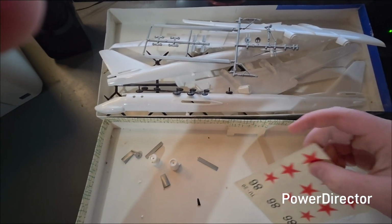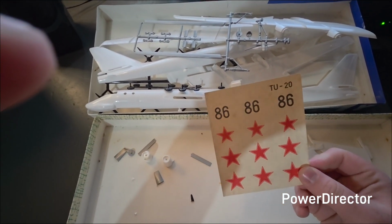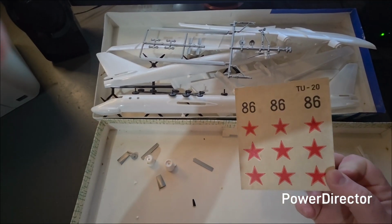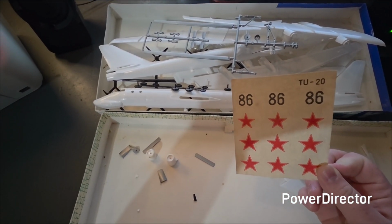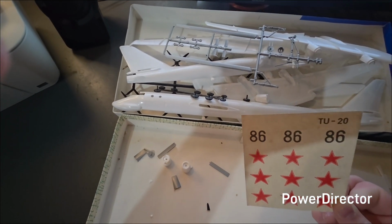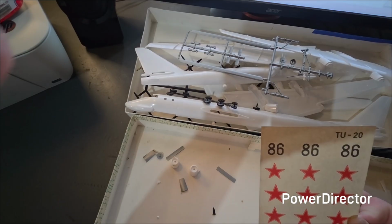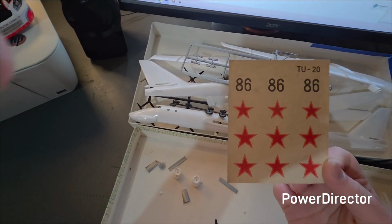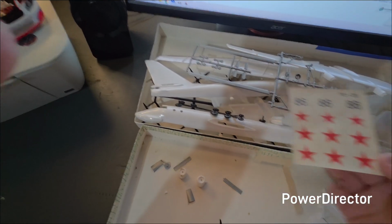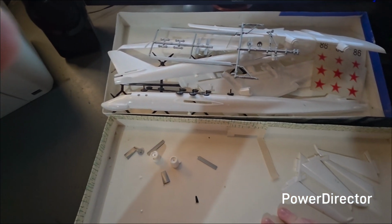And then, yep, here's your decals. Probably not savable. No, they aren't cracked, and they're not really discolored. I wonder what a guy would have to do to use those. I mean, if not, they're very easy to replace. They're just red stars in 86, so that's everything in the box.